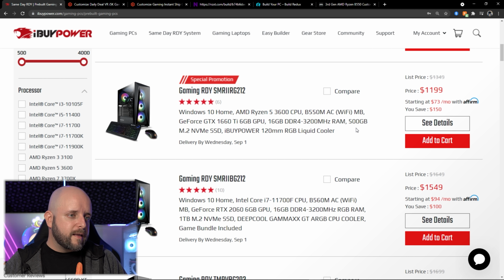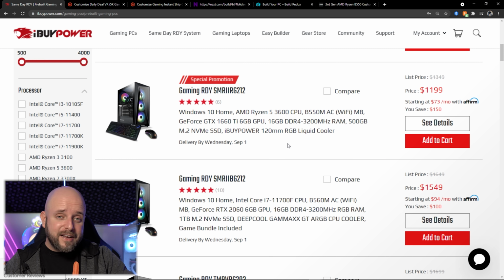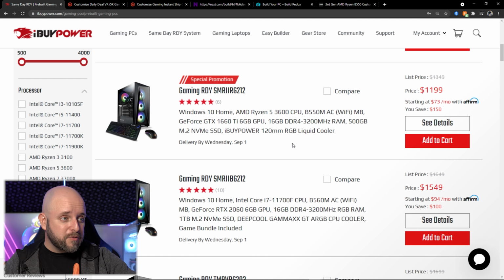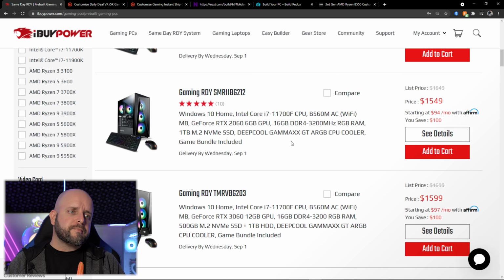5000 series. And the other side of it is storage, 500 gigabytes on an M.2 drive. Now that's very fast storage, so it's good for your boot drive, your operating system, but for your game library, you're probably going to want more than that. Just saying. And even at $1,200, instead of coming with an air cooler, this comes with a 120mm RGB liquid cooler. So that's quite good. I dare you to overheat and thermal throttle a Ryzen 5 3600 with an all-in-one liquid cooler. It's not going to happen.